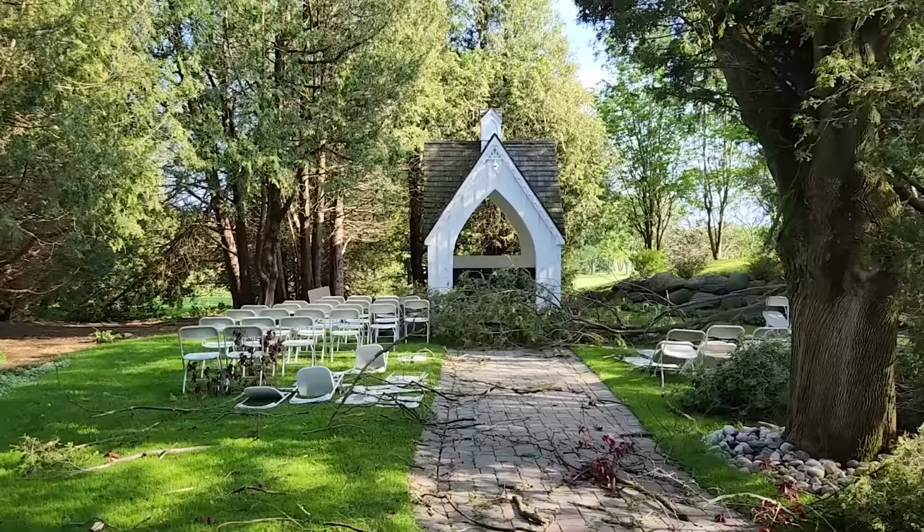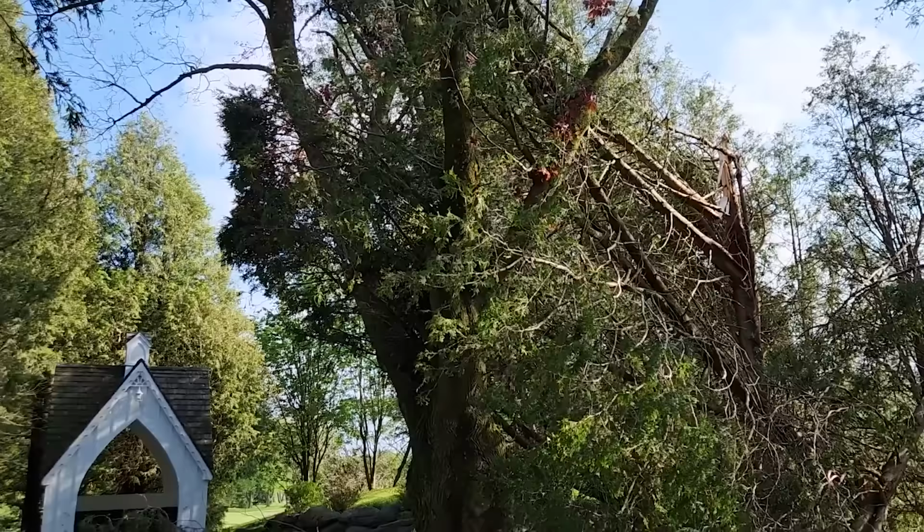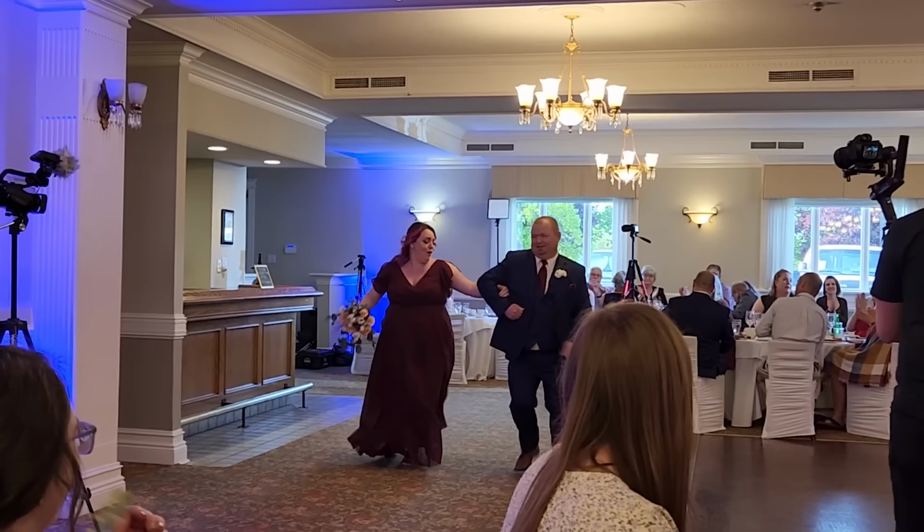The cake survived, but about an hour before I was supposed to get married, the storm of all storms rolled through and we had about 10 minutes warning. So our whole ceremony area was completely destroyed. Our venue was out without power. We ran on generators for the night and I was 45 minutes late for my wedding ceremony, but I'm married. So it's good. Oh my God, Emily is a trooper, and she pulled through, and the day turned out beautiful.